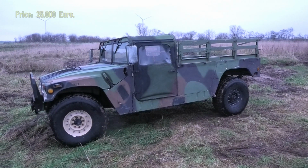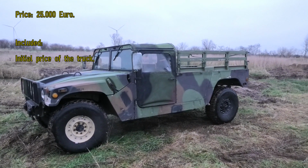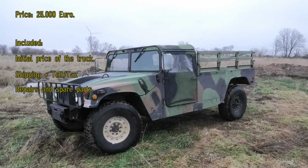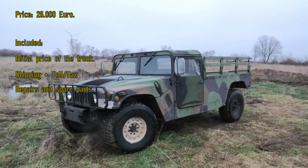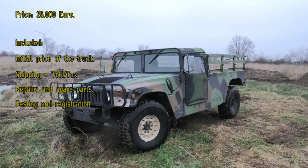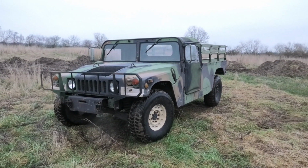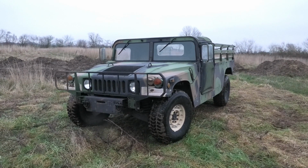The agreed price was 25,000 euros. Now that included the price of the truck in the US and shipping it to the Netherlands, and whatever taxes and tolls came with that. It included all the repairs he had to do to make it roadworthy and make it a running truck, and having it tested and registered in the Netherlands. But typically 22 to 25,000 euros is going to be the bottom end price for a reasonable and running basic truck in Europe.